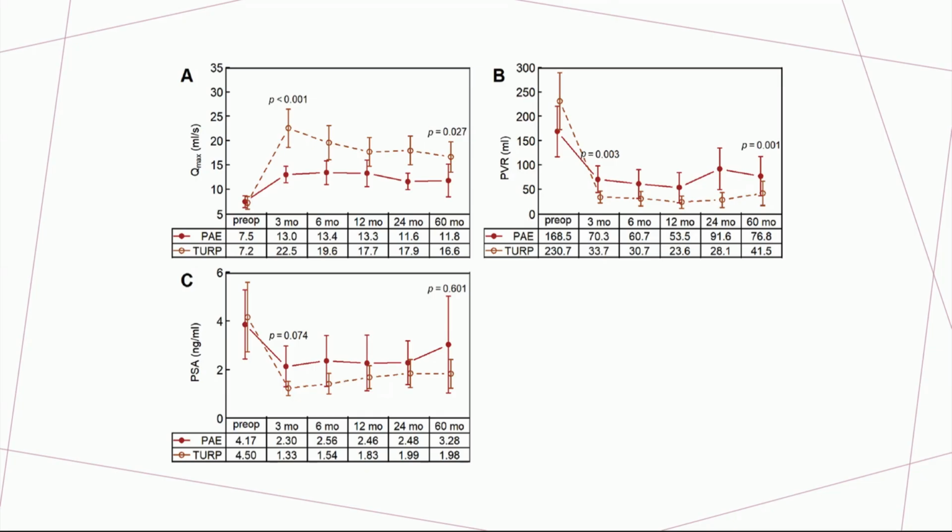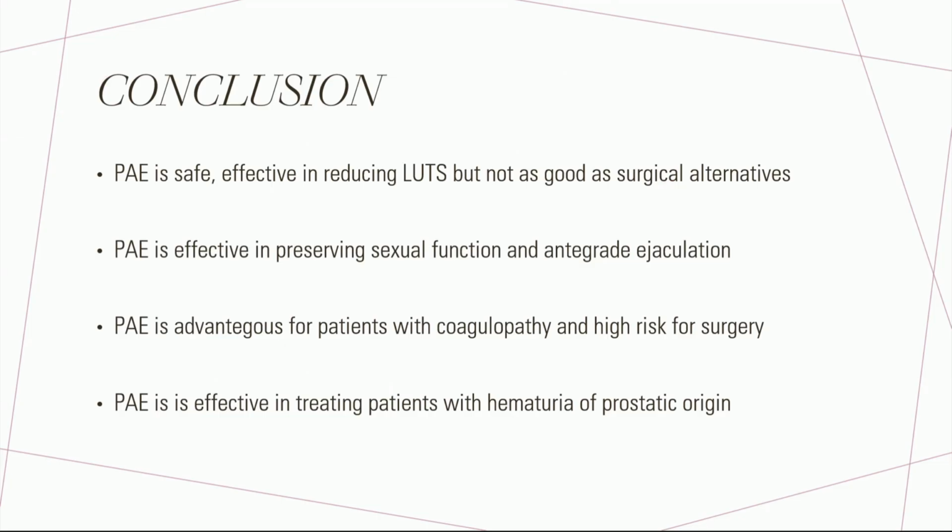Despite all the conflicting findings I found in the literature between the radiology journals and the urology journals, I think I can conclude that PAE is safe and effective in reducing LUTS, but it is not as good as surgical alternatives. PAE is effective in preserving sexual function and somewhat antegrade ejaculation. PAE is advantageous for patients with coagulopathy and high risk for surgery. PAE is effective in treating patients with hematuria of prostatic origin.